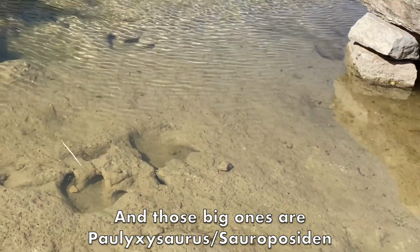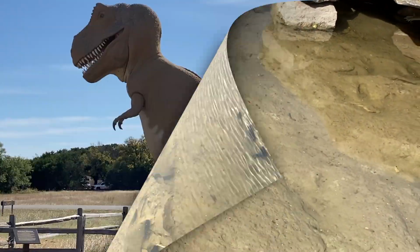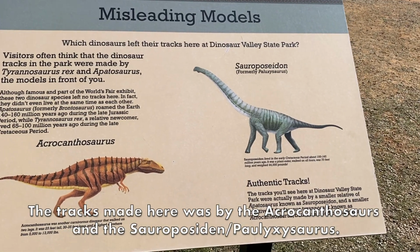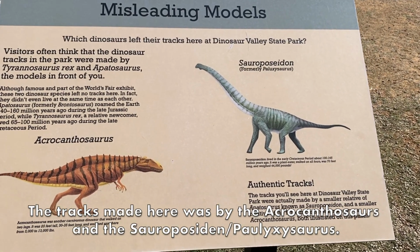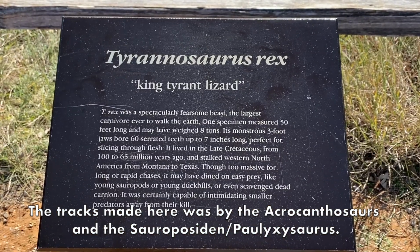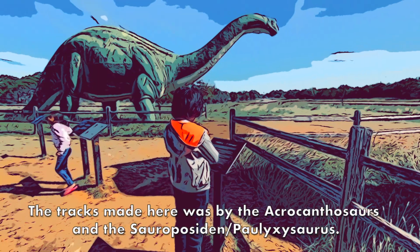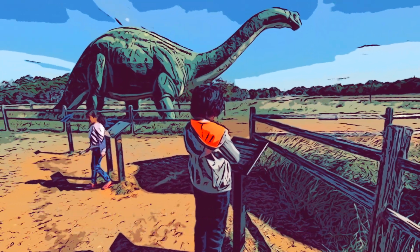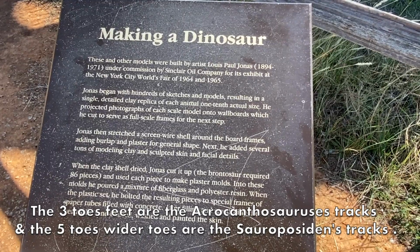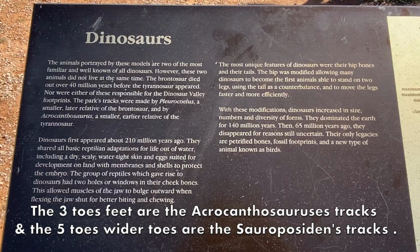There's also gigantic circles. That's not the Sauroposeidon. We saw it, and some people think that the animals who made the footprints here are the T-Rex and the Apatosaurus, and guess what? That's not true at all. The Acrocanthosaurus and the Sauroposeidon, also known as the Paluxysaurus, made the tracks here. So it's really easy to find the tracks. If you see those 3 fingers, that's the Acrocanthosaurus.